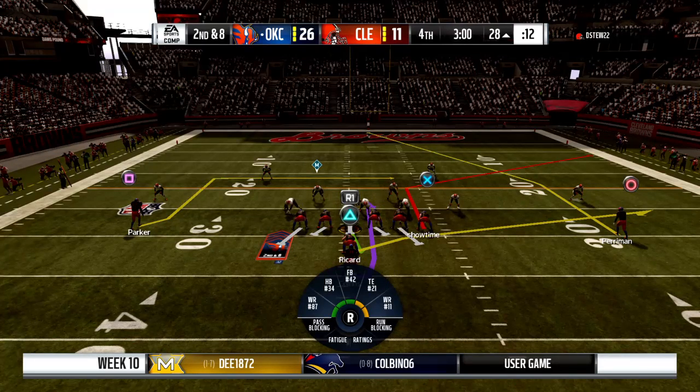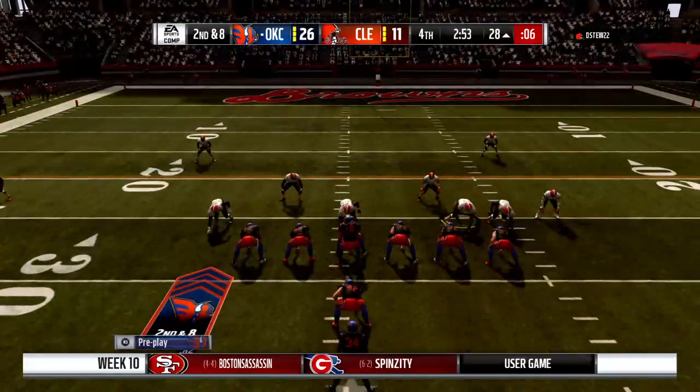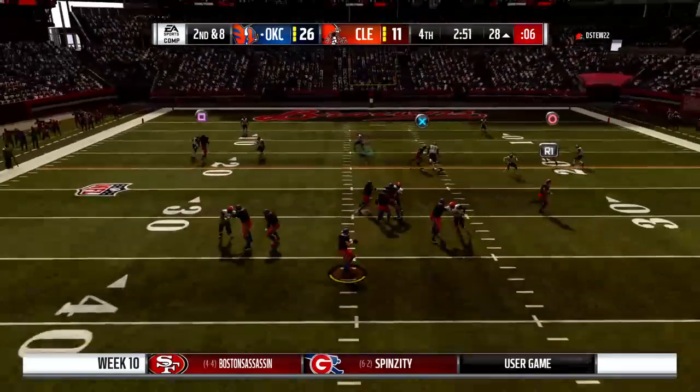All right, here we go. Blue 90. Blue 90.